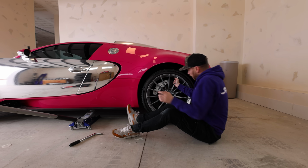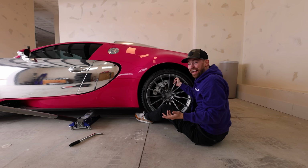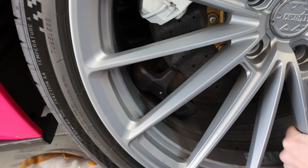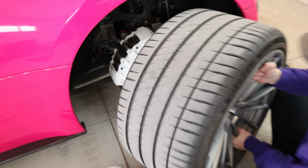Oh! Okay. I got this. Oh, I can see the wheel being destroyed. Oh, it's wedged in there. There's nothing I can do. Oh, this is the worst thing ever. Come on. Okay. Oh, there we go. That actually wasn't that bad.